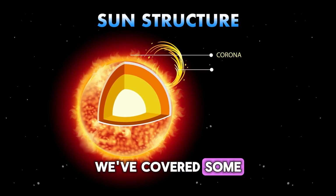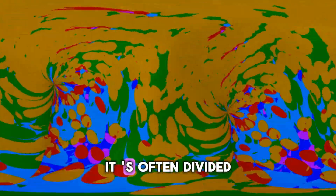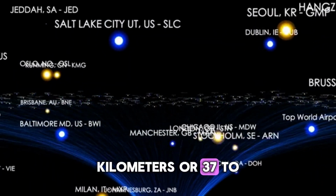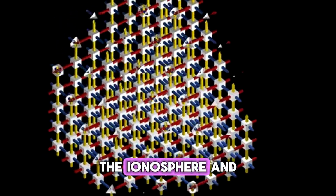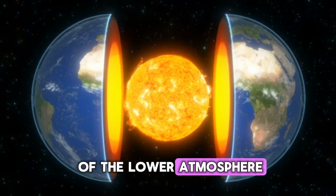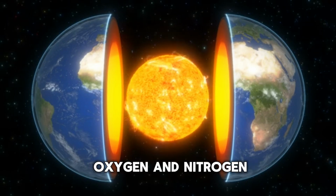Alright, now that we've covered some of the basics of the ionosphere, let's talk about how it's structured. As mentioned earlier, the ionosphere is not a uniform layer, and it is often divided into different regions based on altitude and ionization. The lowest layer is called the D layer, and it is located between 60 to 90 kilometers or 37 to 56 miles above the Earth's surface. The D layer is characterized by a relatively low density of ions and electrons. It is formed by the ionization of the lower atmosphere by solar radiation, and it is primarily composed of ions of molecules such as oxygen and nitrogen.